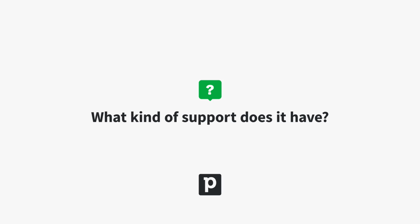The next question is, what kind of support does the CRM offer? With any CRM, you're going to have questions and you're going to have issues at one time or another. And working in sales, you understand the value of your time. You do not want to be waiting around for days waiting for a response from the CRM's support team. So getting support quickly is really important with any CRM that you decide to go with.